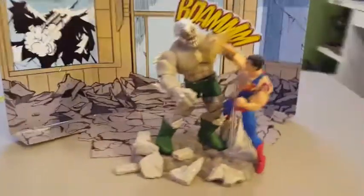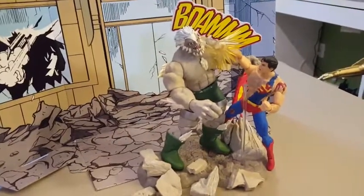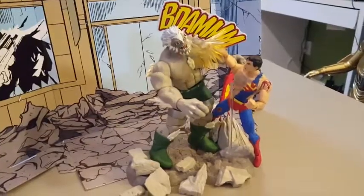So yeah, there it is. Looking really cool. Love it. So if you're a big fan of that particular comic, as I am, you will love this too.